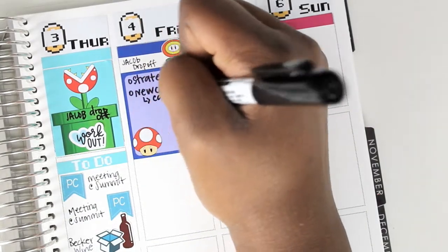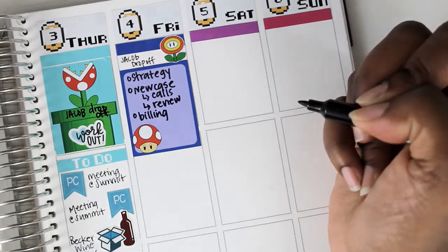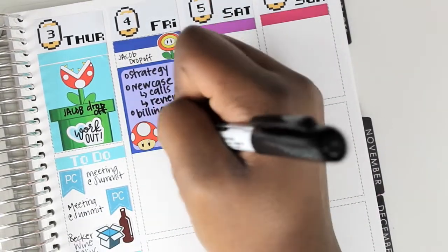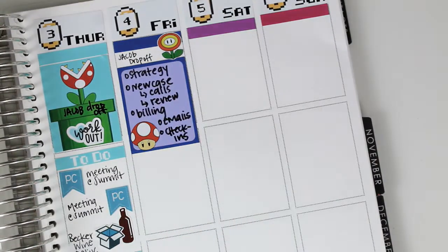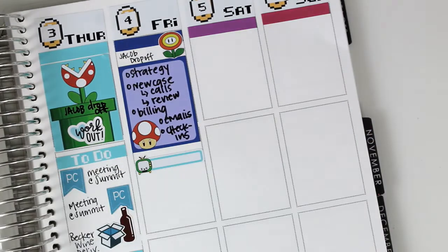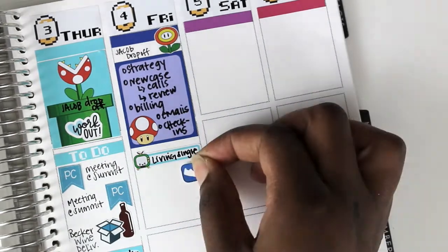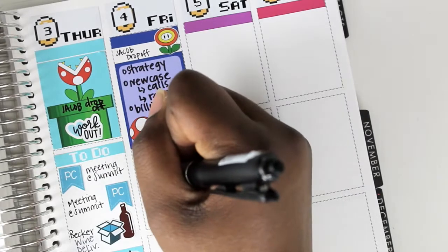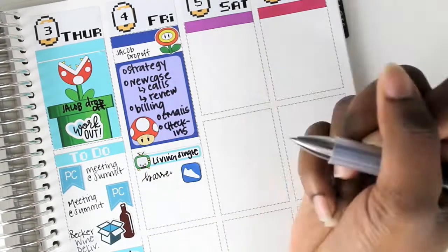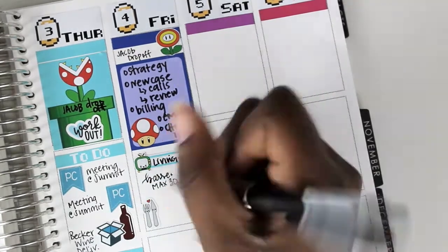So moving to Friday, I put down one of the flower power-ups to note that I did Jacob's drop-off. I then put down a full box and made my own checklist to know what I did that morning. I had some strategy, I had new clients to call, I had some billing to finish up, and I had some check-ins to get done. All the while I was watching Living Single, which is my go-to for when I don't know what to watch. It always makes me smile, always makes me laugh, and it's just my favorite show.